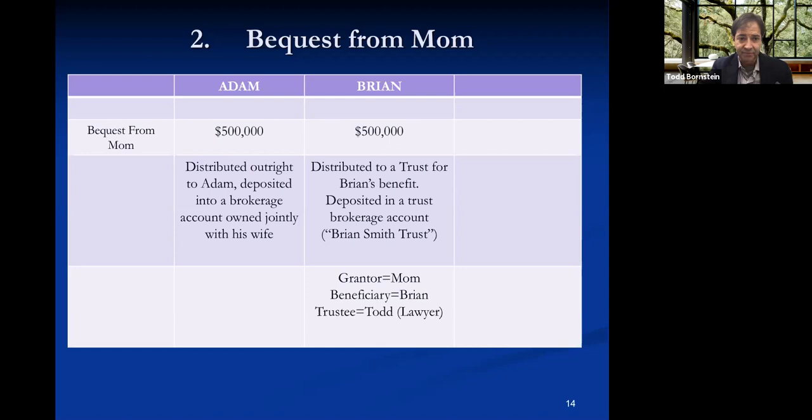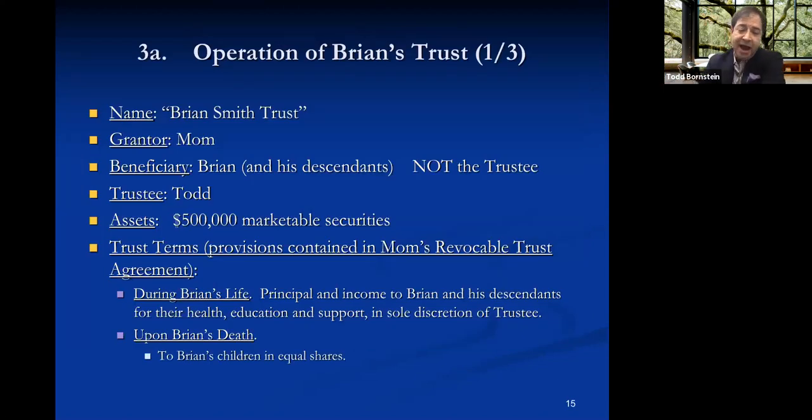Brian. Okay, so this just again talks about the operations of the trust. So again, I'm the trustee and I take the $500,000 and I invest it in a Schwab brokerage account and I invest it in stocks and bonds. And the trust provisions say that me as trustee, I can use the money for Brian. I can use the money for Brian's children or grandchildren. If they need money for whatever it is, I have the ability to write checks and make distributions to them. And then the trust agreement says that upon Brian's death, whatever money's left, I will distribute equally to Brian's kids.